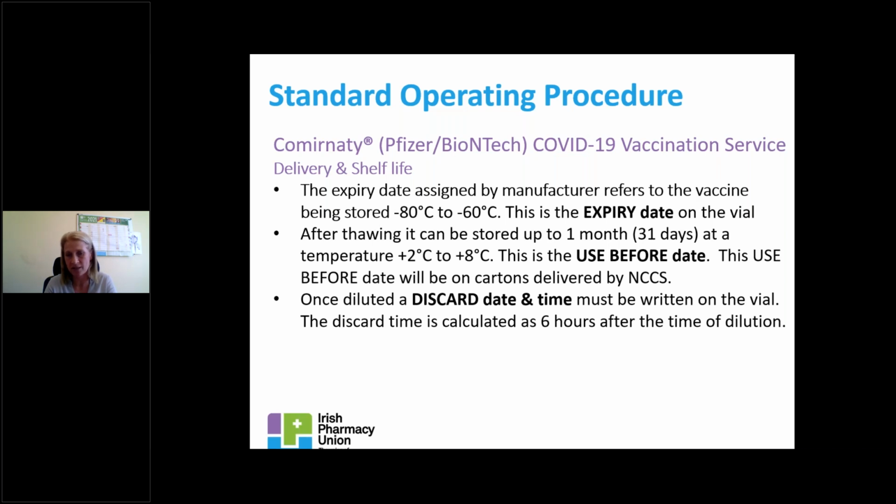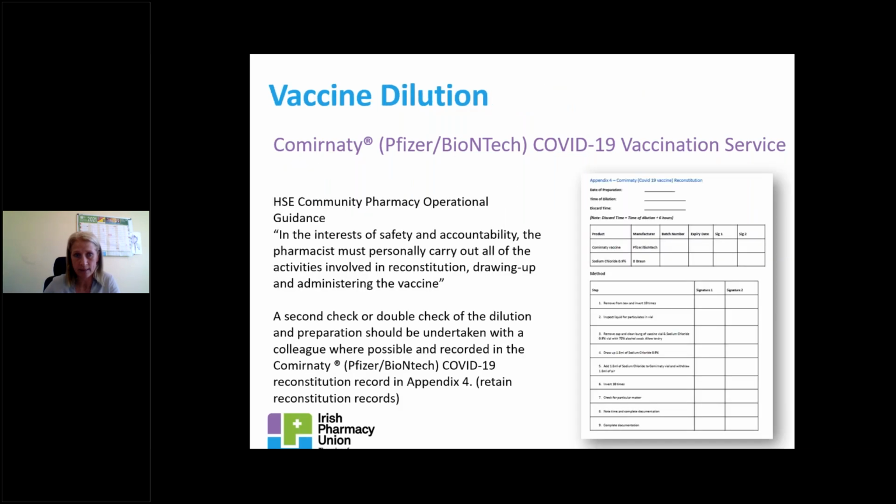In terms of expiry date, use before date and discard date and time, what will go into the Pharma Facts system, and Alan will talk you through how that goes in, is the expiry date, which you get from the file, and the use before date, which is on the pack. The expiry date is needed in case there is some kind of reaction that needs to be reported to the HPRA. It's important that we have the expiry date and the batch number of this product correct in the Pharma Facts system. That might cause confusion, so make sure that you're clear on which dates go where, and Alan will talk through those in a little while.